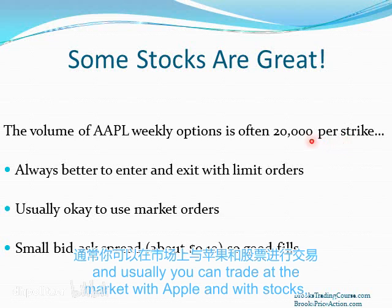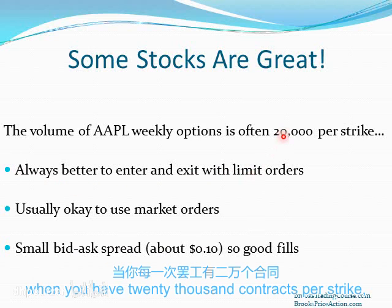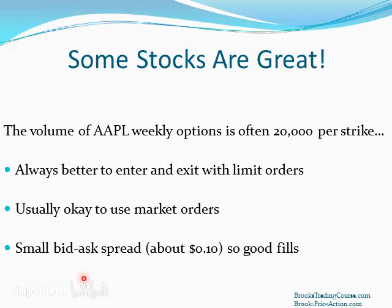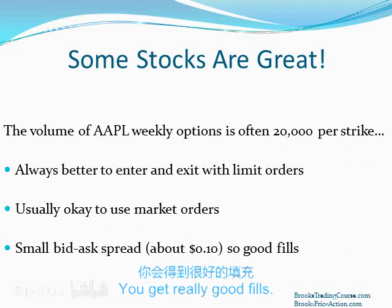very tight spreads, and usually you can trade at the market. With the Apple and with stocks, I generally enter and exit with limit orders. Although Apple, when you have 20,000 contracts per strike, you can trade market orders. And the tight bid-ask spread, 10 cents, you get really good fills.